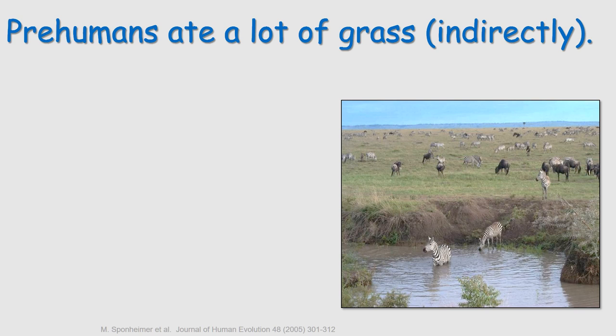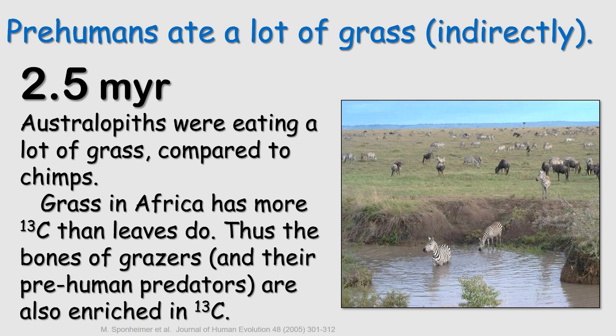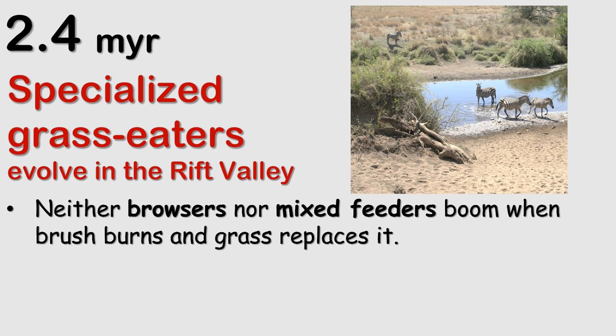So you are what you eat, and prehuman teeth preserve this isotope ratio of grass. Starting at about 2.5 million years ago, we saw Australopithecus had this shifted ratio for grass, implying they were eating a lot of grass compared to chimps, and it was probably not because they were baking bread or making soups. Grass in Africa has more carbon 13 than the leaves do, and thus the bones of grazers and their prehuman predators are also rich in C13.